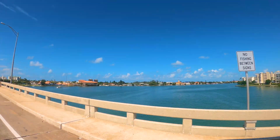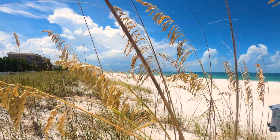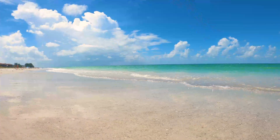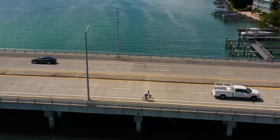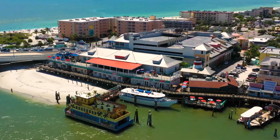A big tourist resort beach tends to have more options for fun and entertainment and dining, while a smaller, more secluded beach gives you more nature, cleaner waters, less traffic. Today, we travel to the Madeira Beach region, where you get the best of both worlds.